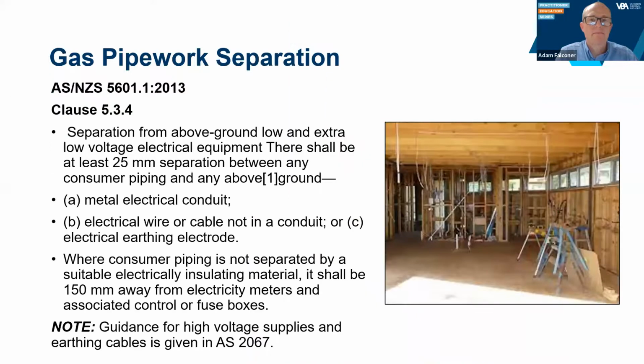Excellent. 5601's clause 5.3.4 states there shall be at least 25 mm separation between any consumer piping and any above ground metal, electrical conduit, electrical wire or cable not in a conduit, or electrical earthing electrode.